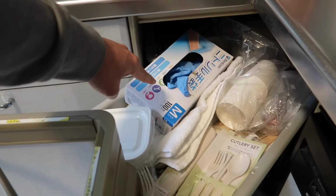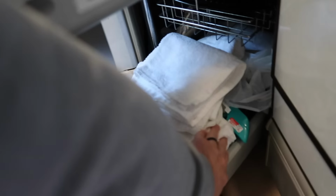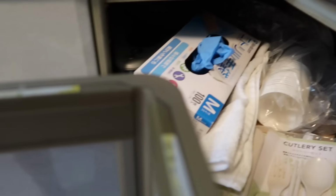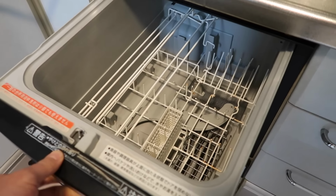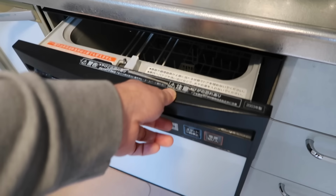I like that there's these gloves. I'm gonna probably try to get food grade gloves. I find that it's very convenient when you're traveling as well. Okay, yeah. So there's a whole bunch of stuff there. This is the dishwasher. I believe they had one of these pull-out type in our last Airbnb, which, man, was so long ago. I think 2017.